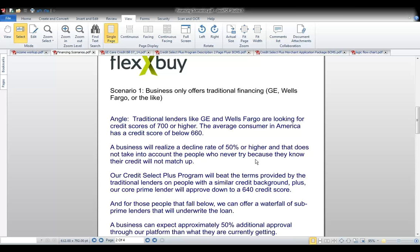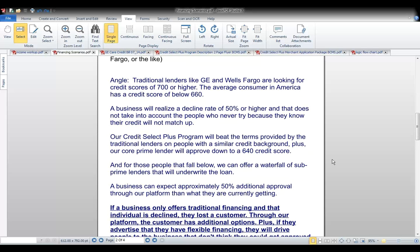Plus, for those people that fall below, down to 600 to 550, we have lenders that will underwrite those loans and will actually approve people at those levels. So a business can expect approximately 50% additional approvals, and I think that's a modest number, through our platform than they're currently getting if they're only offering GE and Wells Fargo.